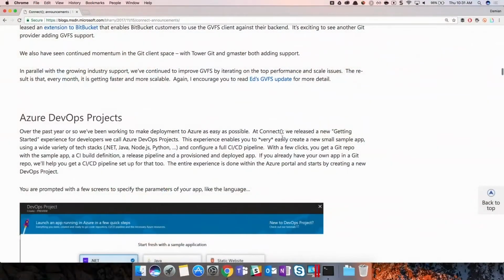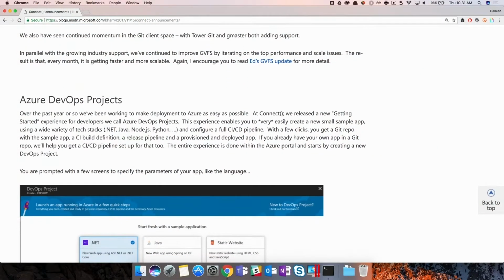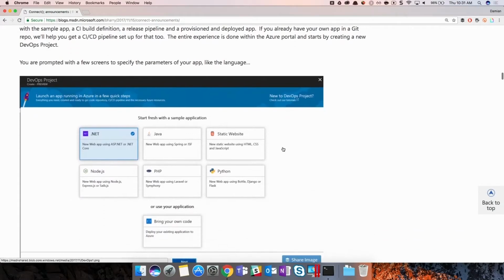So there's a bit more stuff about GVFS. I'm going to come back to this. So this is a big one. This is the Azure DevOps Projects. I'm excited. I got to see this baby when it was still in slides, before we even had bits. So I'm excited to see it actually ship. But yeah, let's come back to it. We'll come back to that because I want you to walk me through that.